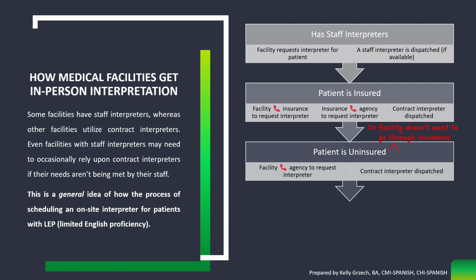I'm the first person to affirm that remote interpretation is an incredibly valuable service that really solves a lot of issues, especially in terms of availability and accessibility. But in some cases, it's just not going to be a suitable replacement for in-person interpretation. So medical facilities and insurance companies using it as a blanket service for all appointments, regardless of its suitability, is, in my personal and professional opinion, detrimental to patient outcomes and the trust in our profession as a whole. Placing remote interpreters in impossible situations is unjust and detrimental to all involved.